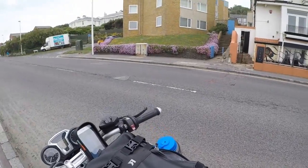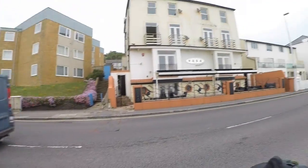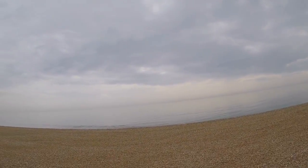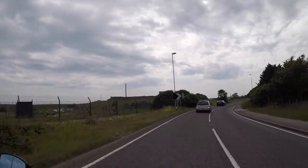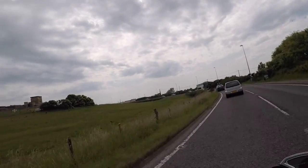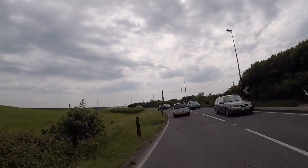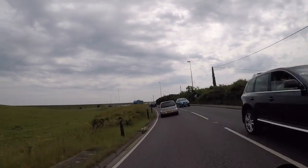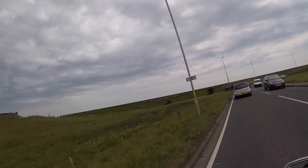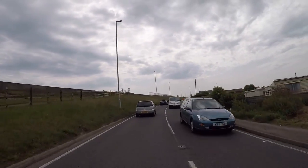Oh, that's not good, is it? Left that open. So we're just approaching Dymchurch on our way to Hastings. It's taken me quite a long time to just get this far. Traffic's a bit slower than I thought, which means I might have a late finish tonight. I should get there before dark, so it should be alright.